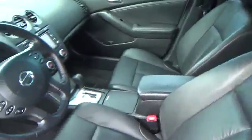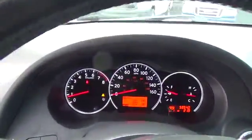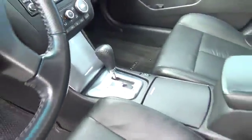keyless start, AM/FM stereo radio, rear defrost, FWD, bucket seats, power windows, trip computer. Drive away with a great deal on this vehicle.